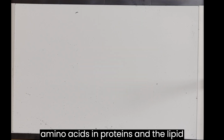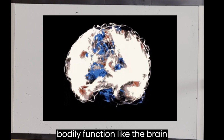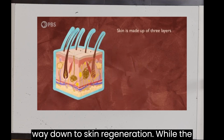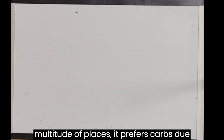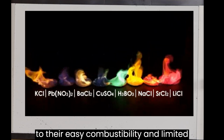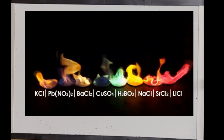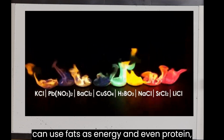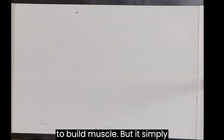The amino acids in proteins and the lipid structure of fats are necessary for bodily function like the brain performance, muscle building, and all the way down to skin regeneration. While the body can gather energy sources from a multitude of places, it prefers carbs due to their easy combustibility and limited need for synthesizing. Keep this in mind while exercising.